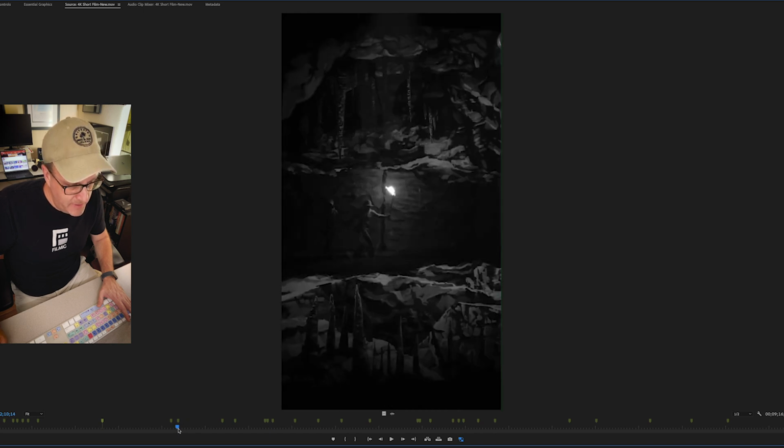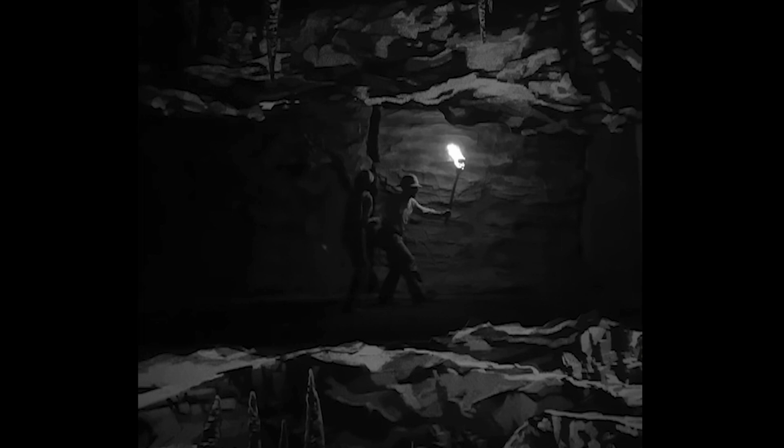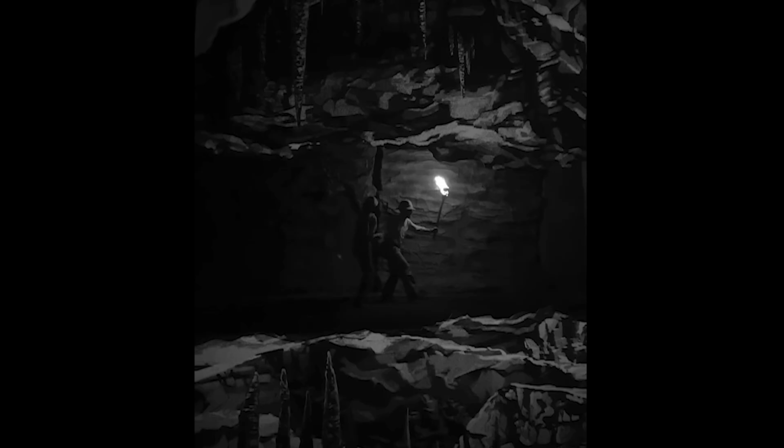Now right here is another example of where he did a frame in a frame, where they're walking through this tunnel. You can see right in the middle here, there is a 16:9 frame, or again, more like an anamorphic frame within that. And this is a visual effects shot, and I'll show that in just a second. But I really like how he did a wide frame within the vertical frame.